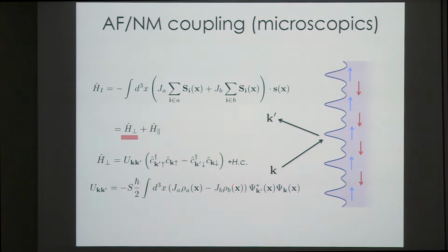So this is an electron coming in, and it feels a little bit of the magnetization, rotates a bit, and then goes back to the normal metal, which is just the spin transfer torque. So it's a standard picture. But of course, it's a bit different than with ferromagnets, because in ferromagnets there's some net magnetic order, whereas with antiferromagnets you just feel a little bit of the local magnetic order, and you might ask, doesn't this sort of effect cancel out?